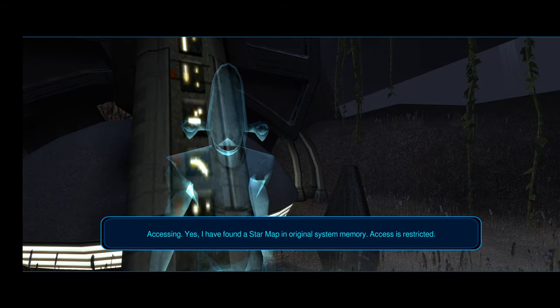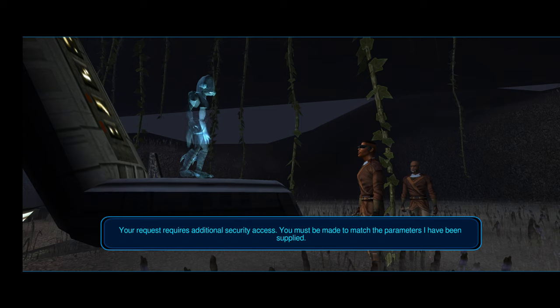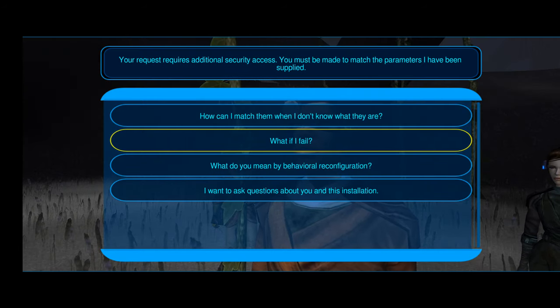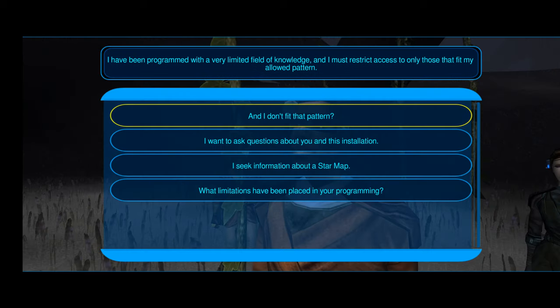Accessing. Yes, I have found a star map in original system memory. Access is restricted. Your request requires additional security access. You must be made to match the parameters I have been supplied. I have been programmed with a very limited field of knowledge, and I must restrict access to only those that fit my allowed pattern.